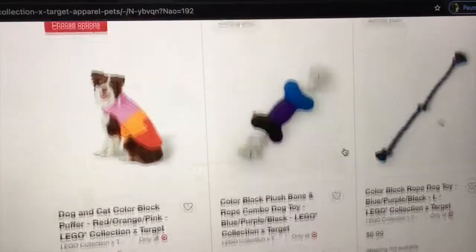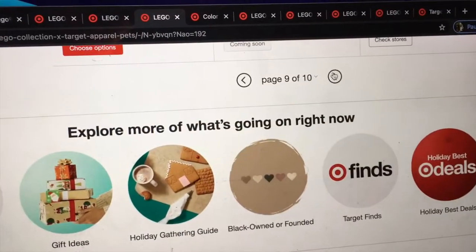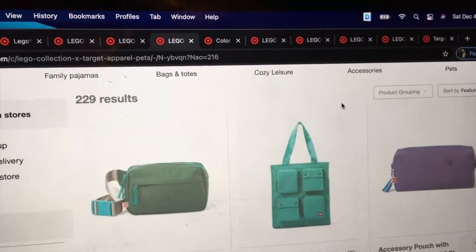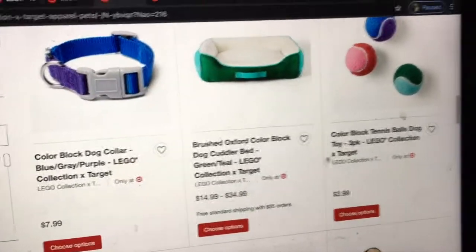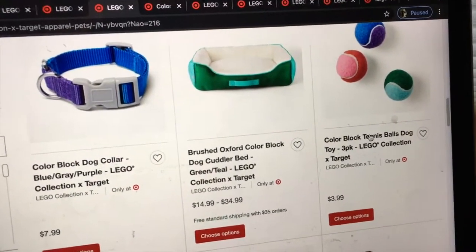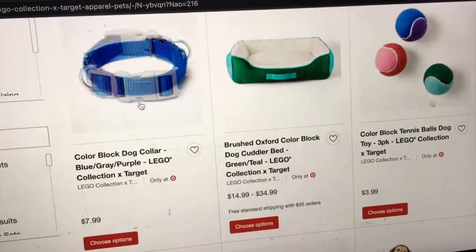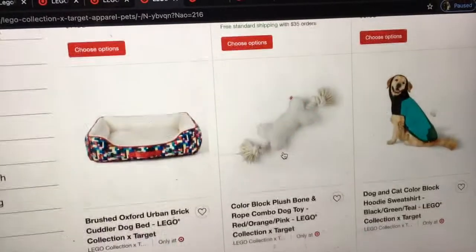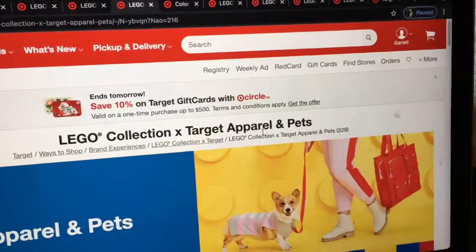That's just bizarre. Lego dog sweaters, Lego dog chew toys. I think these might be some of the most bizarre Lego products I've ever seen. Lego balls. Okay, that's actually kind of cool, but still, how are they Lego at all? And there's like a collar. I don't get it, to be honest with you. But that's just the first category.